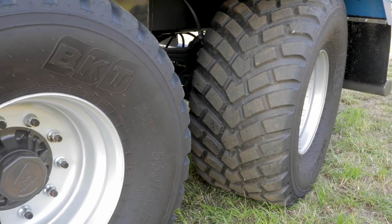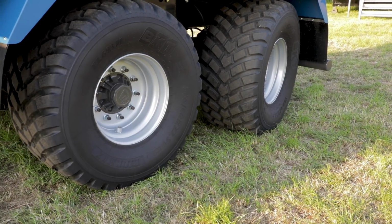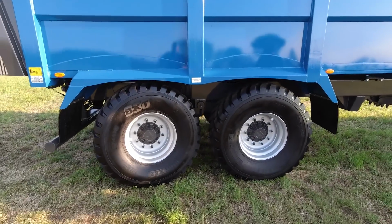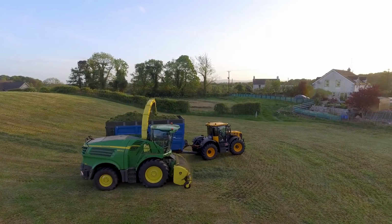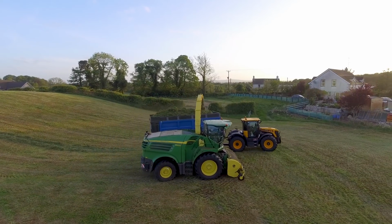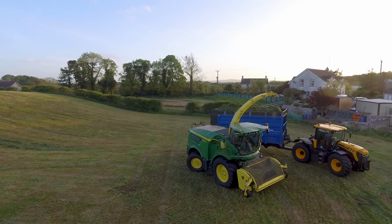If it was me speccing her, I think I would spec her in bigger tyres. Bigger tyres, Gary? Yeah. In this country anyway, I think she would warrant a bigger tyre, because when you've that thing full, she is some weight if you're packing it into her. Other than that, I can't really fault the trailer.